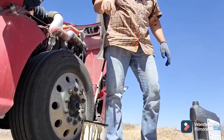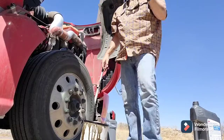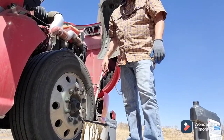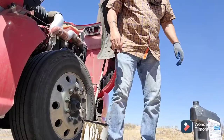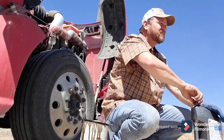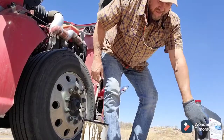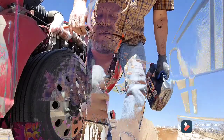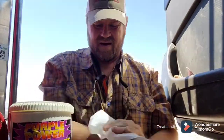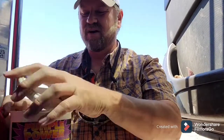I'm gonna take this old oil filter right over to the shop here. I'm parked at the TA and put it in their oil bin, and that's it. We'll see if that fixes the problem. All right, problem solved.